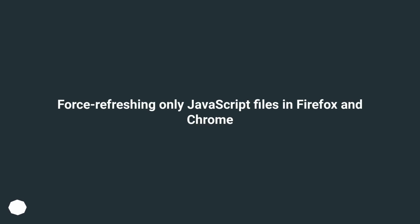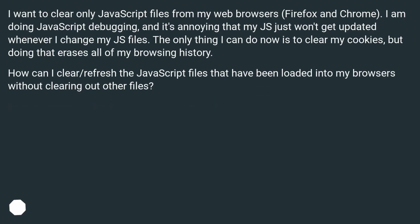Force refreshing only JavaScript files in Firefox and Chrome. I want to clear only JavaScript files from my web browsers, Firefox and Chrome.